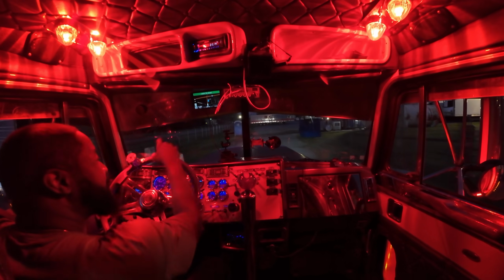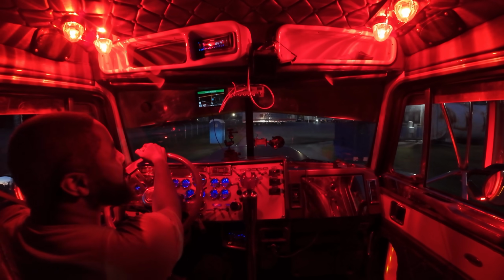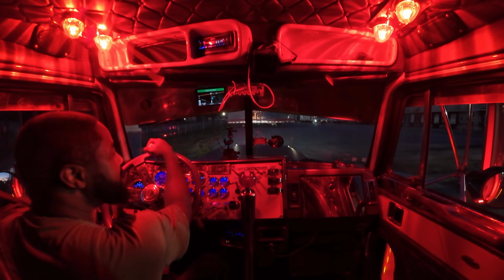Let me know what y'all think about the red lights, man. I finally got the opportunity to cut them on, so I cut them on.